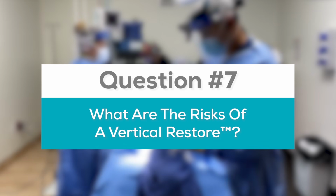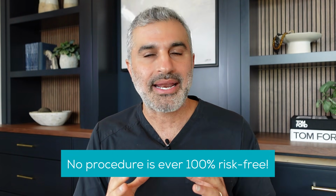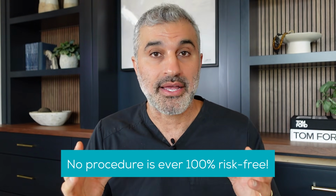So what are the risks and complications with vertical restore or any other type of facelift? What are those associated risks? This is a great question, actually. You have to remember, there is no procedure on the planet that is risk-free. Whatever procedure you're having done, even a filler, you could nick a blood vessel or get into a blood vessel and cause occlusion. Anything, big or small, has a risk of complication.